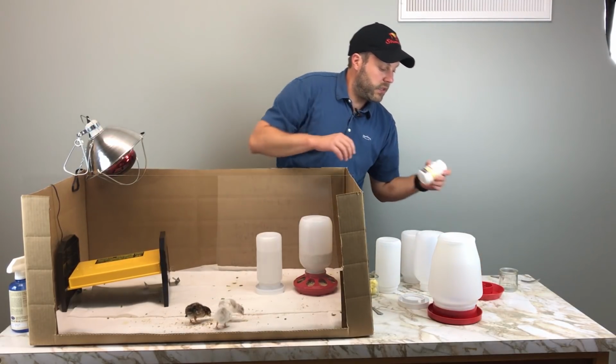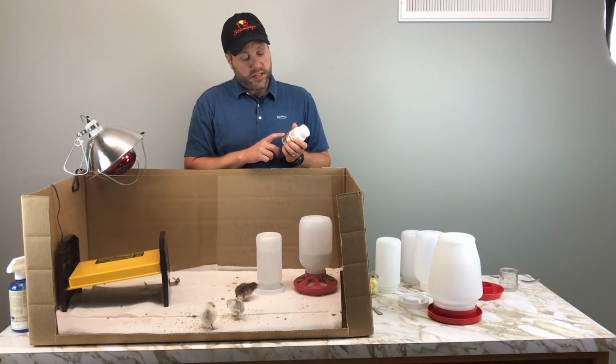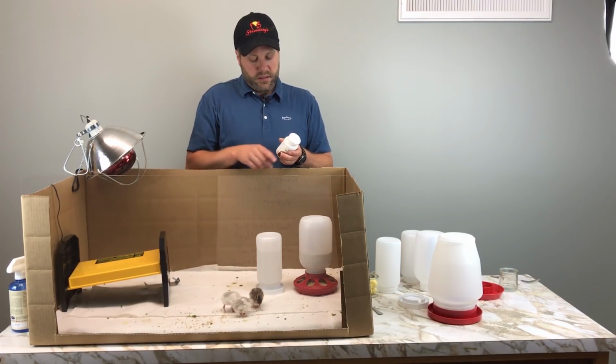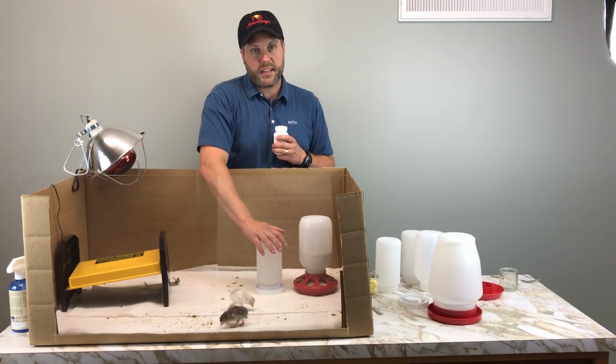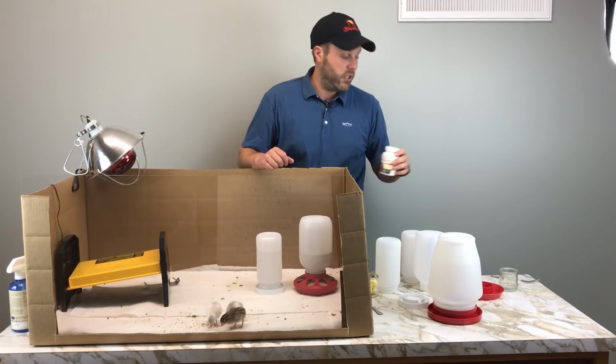Now, one thing to consider putting in your water right when you get your baby chicks could be this vitamin electrolyte formula. Now, this is just a scoop to a gallon, or this is a quart container, and it would just have a marking on the scoop to be able to mix that in. So this is one thing that you can add to help in the success of your baby chicks.